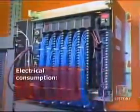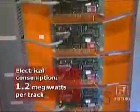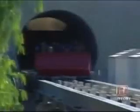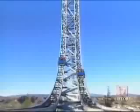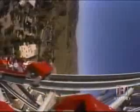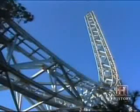Banks of computers and switchers shift the electromagnet's polarity in milliseconds. This enables the cars to accelerate from a dead standstill to over 100 miles per hour in just 7 seconds. To this day, it remains in the record books as the tallest and fastest roller coaster, and we couldn't have done it without magnets and electromagnets.